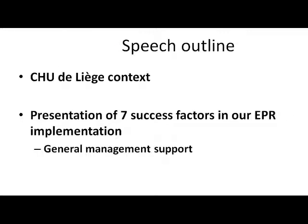So the management support is very important because a project like that has a lot of changes and needs a lot of investments, and it's important that everybody is fully online and there is full support from the management.